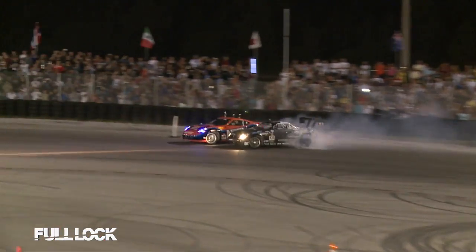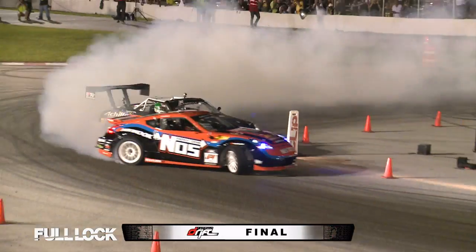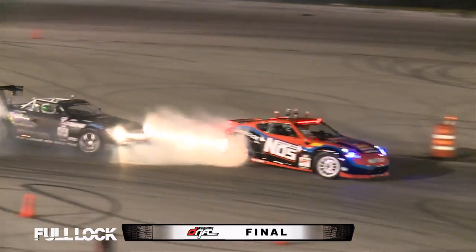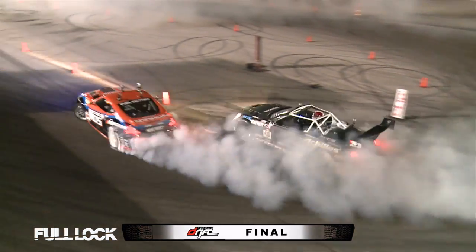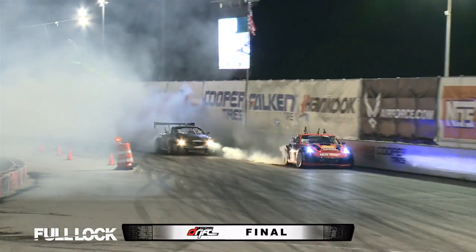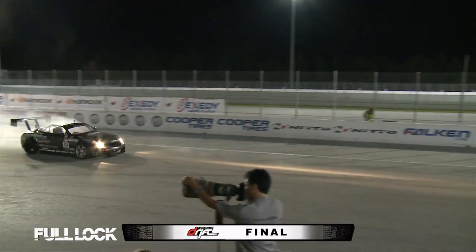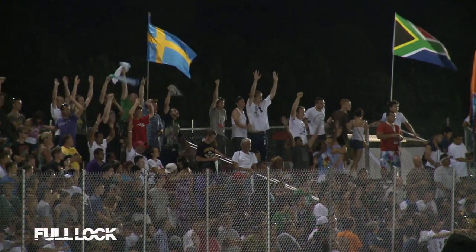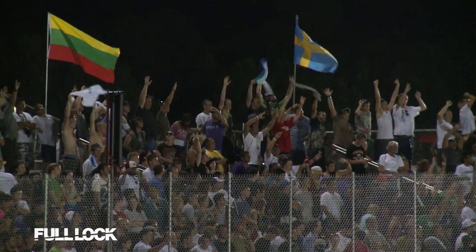Wow, door to door. Look at this tandem. This is saving the best for last for you, Driftstream. Barely inches from that clipping point, getting back on and around that after the transition. This is how it's done, ladies and gentlemen. The crowd's getting pumped. This is going to be potentially the last run.